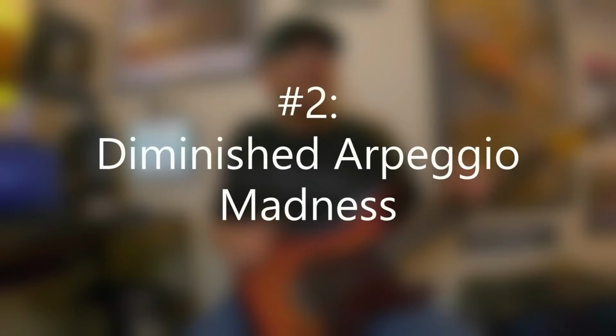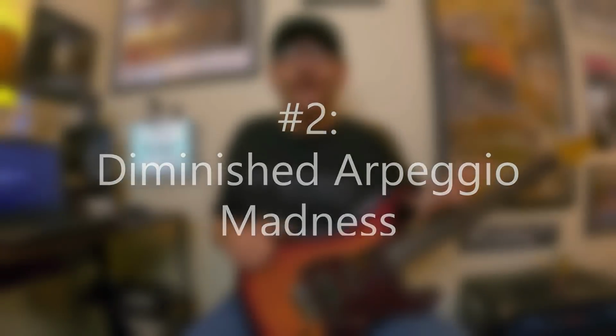This next area I've nicknamed Diminished Madness because we're going to be looking at some diminished arpeggios and diminished seventh arpeggios. This first idea is really common. I've shown this in a few other episodes on this channel, and I've nicknamed this the Yngwie Malmsteen Diminished Highway. We're basically just playing this A diminished seventh arpeggio, and then shifting it, moving it up the fretboard. So this is really common, but something like this.